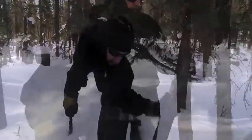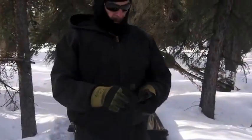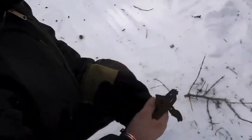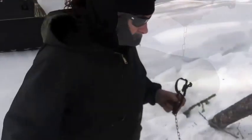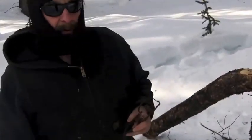Alright, we got our pole. We'll build a little flat spot like that, leaning up against this tree, which is plenty big to catch a marten. They're not very big critters. I'm going to take these gloves off. Marten don't really care about human scent, I'm sorry to say, whatever your trapping books tell you.